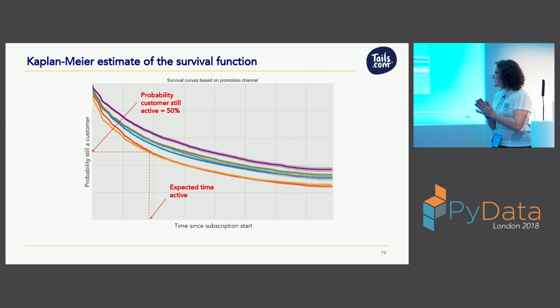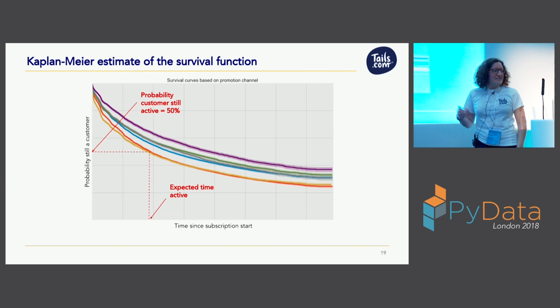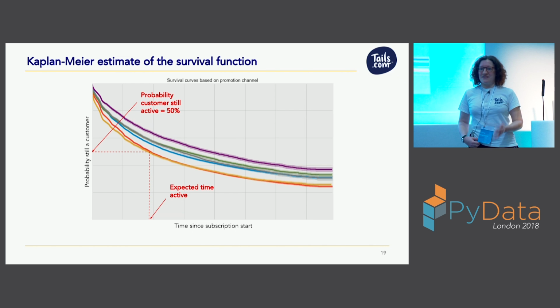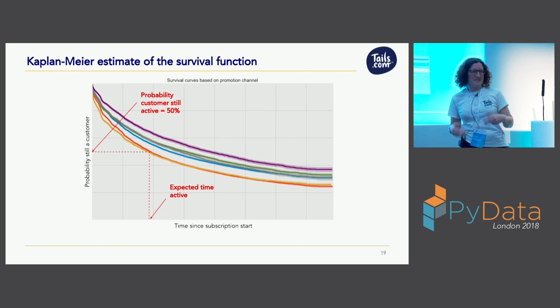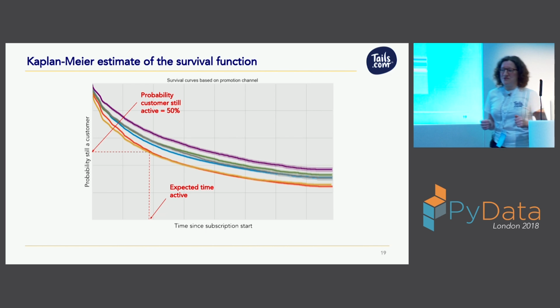And what you can also see is there's quite a big difference between all these curves, because as it turns out, how you find us at Tails and how you become a customer gives us quite a lot of information about how much we think you're joining Tails because you really, really love the service, and you've thought hard and this is the best food for your dog, versus joining because you read about it in a magazine. You might have a different experience of Tails when you join. And so things like this we can see really impact our expectation of how long you're going to be a customer, which in turn influences your lifetime value.